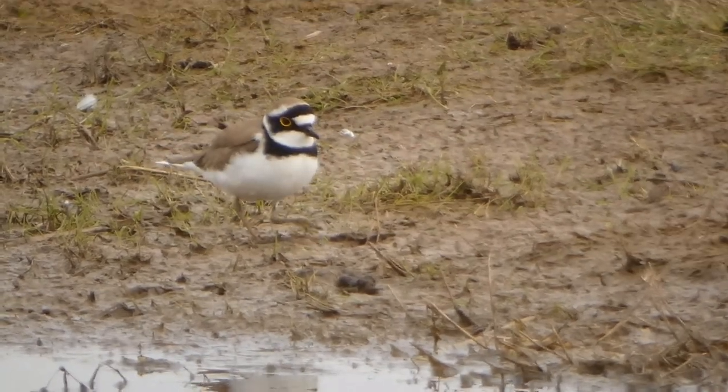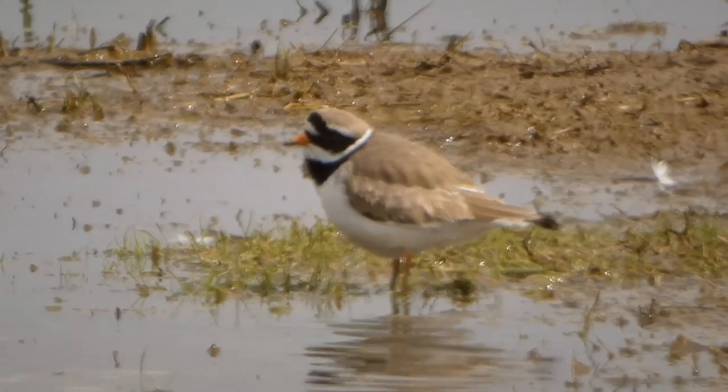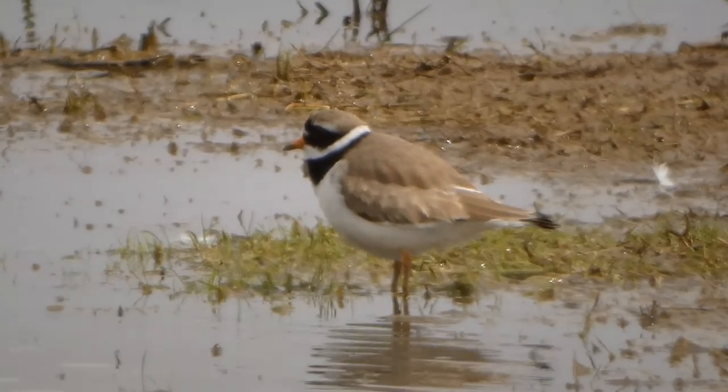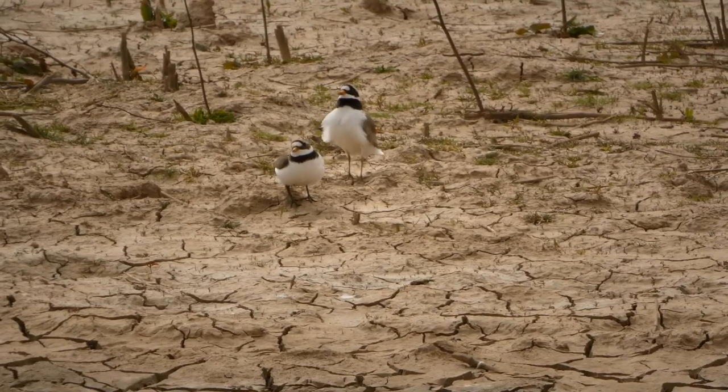And this is nice. It's a little ringed plover, identified by the yellow ring around its eye. Also ringed plovers on view. No ring around the eye and orange beak. Just a little bit bigger.